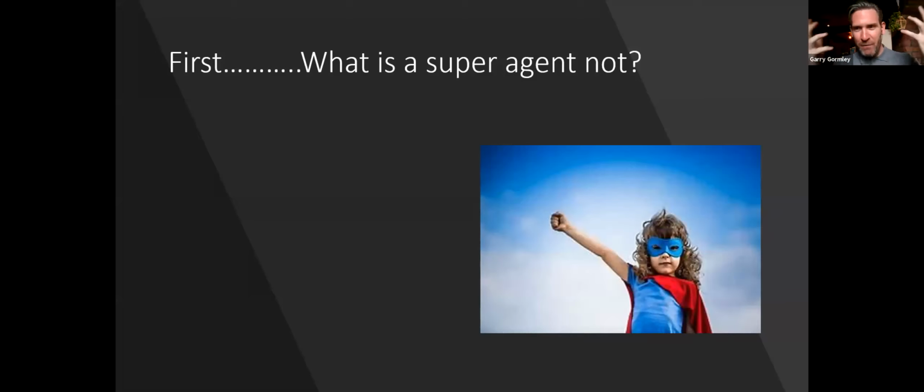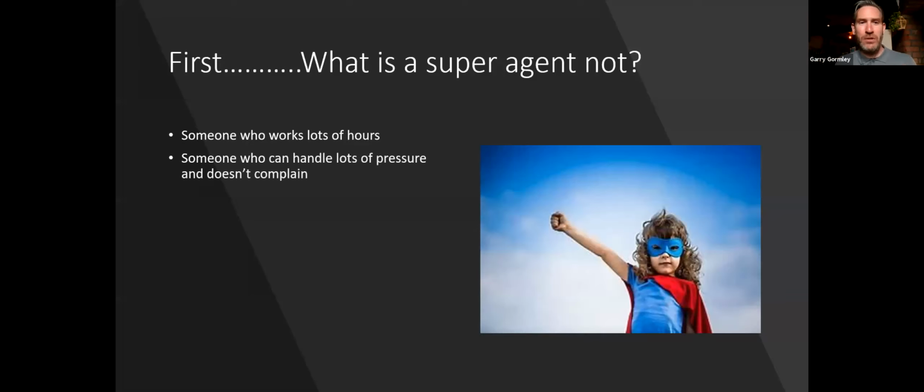And I think we have this preconceived idea of what makes a great agent super. But when we look at some of the things that constitute that, it's not necessarily all those things that make a super agent. So what I would say is a super agent isn't that person that works all hours. It's not that person who comes in at 9 and finishes at 8 and does lots of extra hours. It's not that person who can handle lots of pressure and doesn't complain, because it makes my life easier because you don't come to me and talk to me about all the complaints that you've got and you own your own problems. That's not necessarily what we're talking about here.